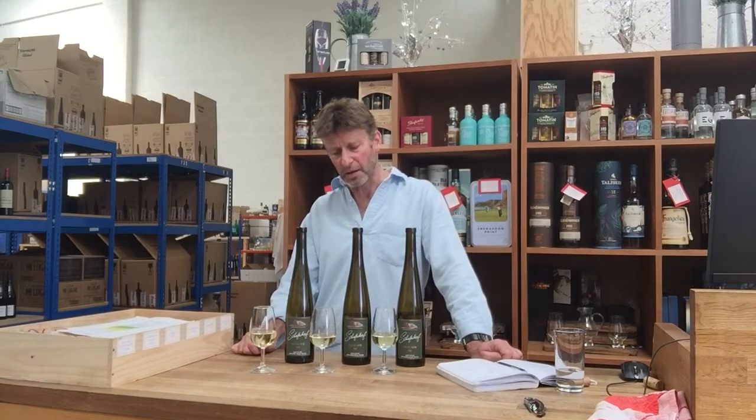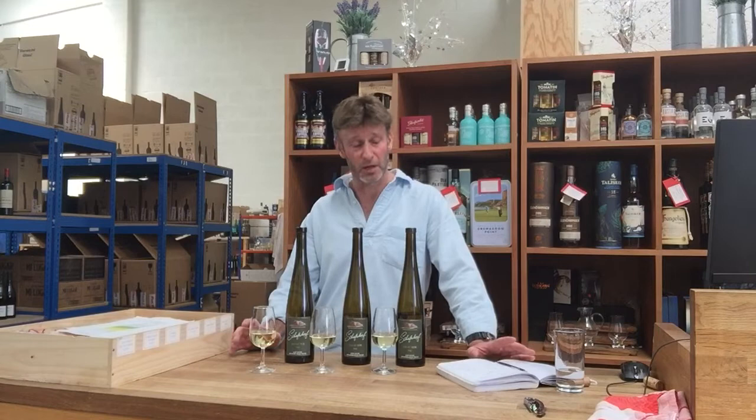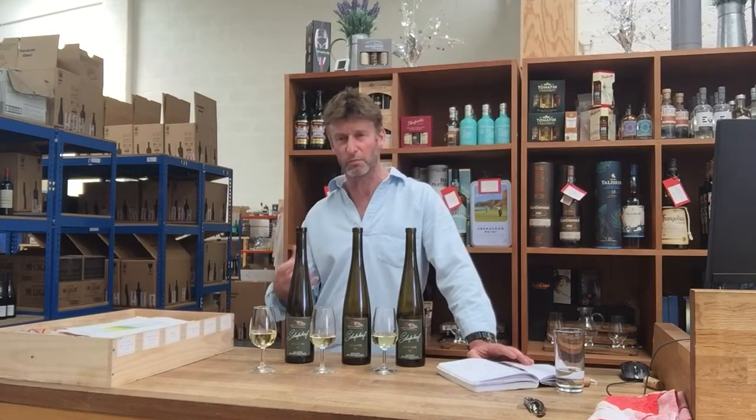What's a little unusual about them is all three of them undergo malolactic fermentation, which I shan't go into too much detail about, but effectively it's a very natural chemical process, which swings some of the very sharp, apple-like acidity across to a more creamy acidity, and that enriches the wine. It takes the overall acidity level down a bit, but it makes them riper and richer, and that really shows in all three of these wines.